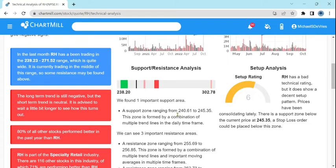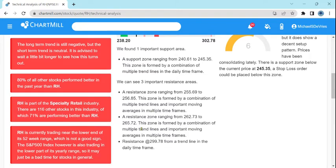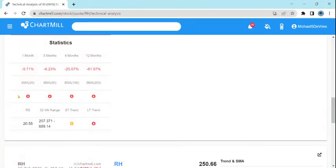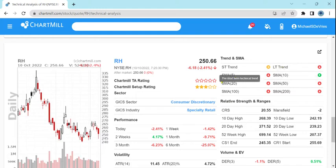We can see a support range, again, from 240 to 245. We see 3 resistance zones: 255 to 256, 262 to 265, and then again around 300 or so. We see the setup currently showing a 6 out of 10. They say it does show a decent setup. Price has been consolidating. There's a support zone at 245.35, and they recommend a stop loss below that zone. We can see again it's been trending down. All the moving averages have been trending down. Short term is a little bit less negative than the longer term. So again, we see a setup is 3 out of 5, but the overall technical analysis is pretty much a 0 out of 5.